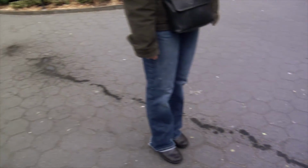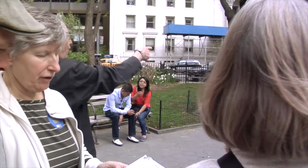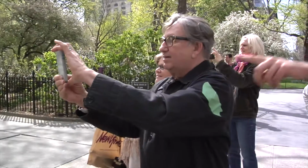And we're going to count 25 taxis driving by and photograph the 25th. Okay. 1, 2, 3, 4, 5, 12, 13, 14, 15. That's the 25th right there.